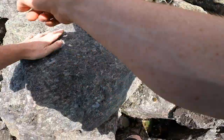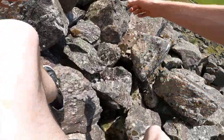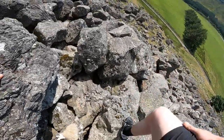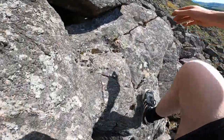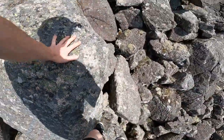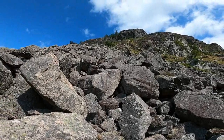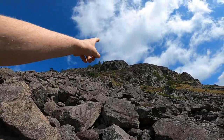These rocks here almost feel like they could move. That's the thing, every footstep we'll have to just not start an avalanche. Some of these rocks here, this has been one of the main rock falls here I would say, from the top of that mountain. Do you think there's a cave up there?